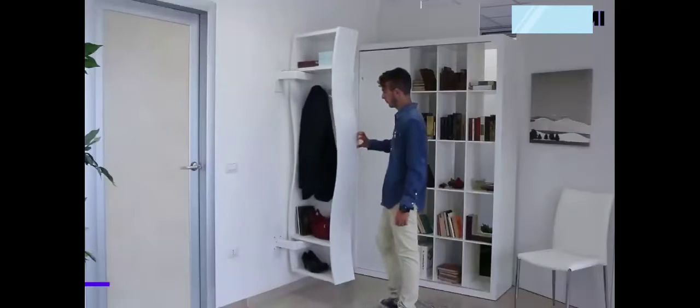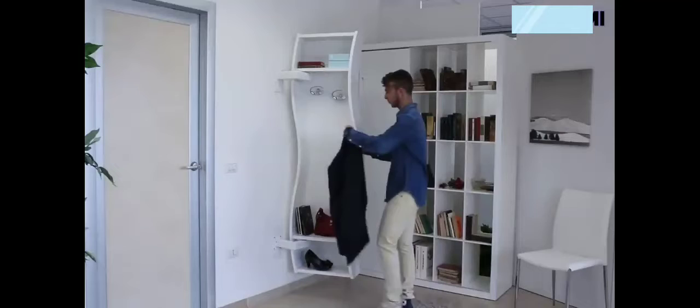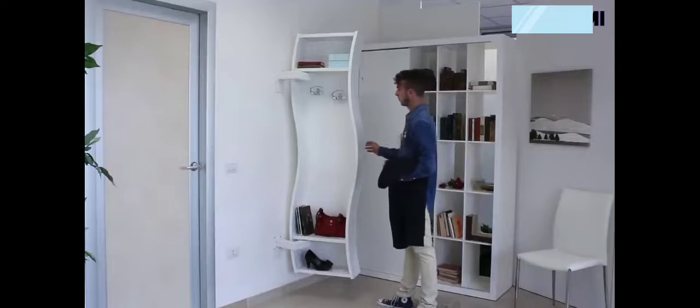This beautiful mirror comes with customizable interior storage. It creates additional storage for your home to store or hide your stuff.